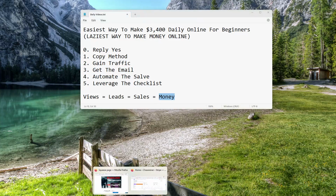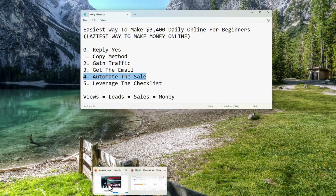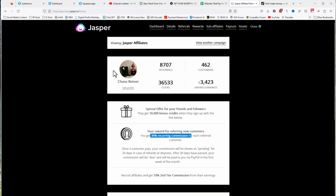Secondly, when they enter their email address, you're going to turn this into an automated system that creates the sales for you. In fact, it is going to create a lot of sales for you, more than the one product. So even though we started and we're promoting this product, we're not going to stay there.